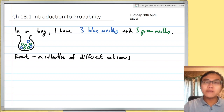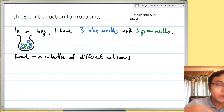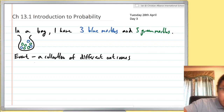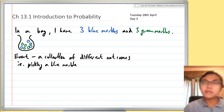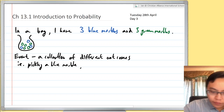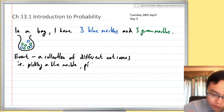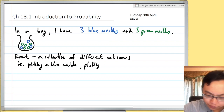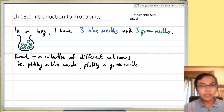And so what is an event? An event is a collection of different outcomes. So for example, what can be an event? Me picking a blue marble, that can be an event. Or I can pick a green marble, picking a green marble, that is also an event.